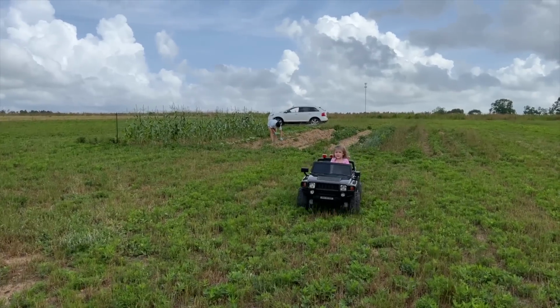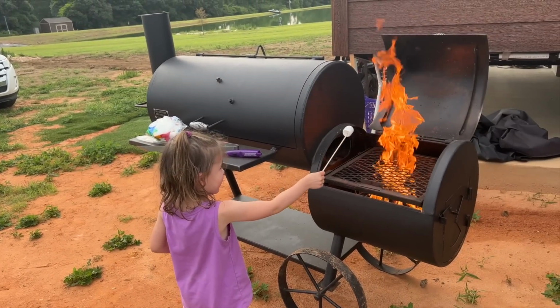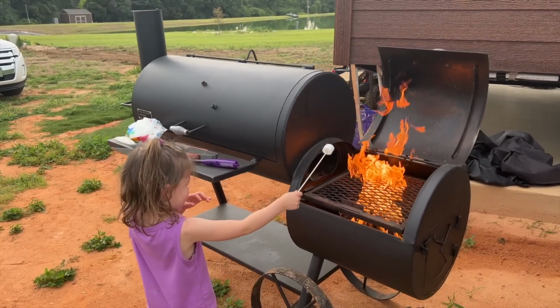And Sarah said enough planting for today, time to go have some fun. Every time we fire up the grill, somebody's got to roast some marshmallows.